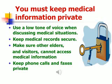You must keep your elders' medical information private. Do such things as keeping a low tone of voice when discussing medical situations. Make sure medical records are secure and locked up. Make sure other elders and visitors cannot access medical information, keep phone calls and faxes private, and so on.